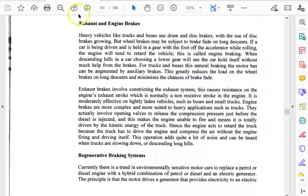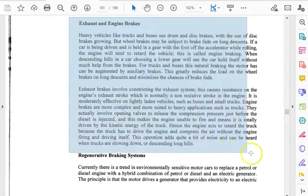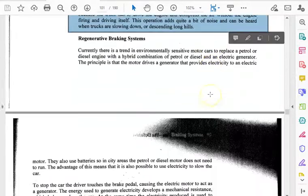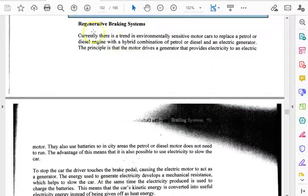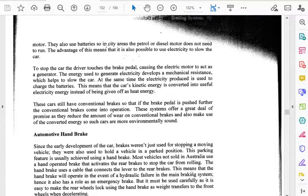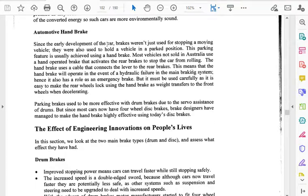We talked about exhaust and engine brakes. So we talked about Jake brakes, how big trucks use air brakes. We talked about how hybrids and electric vehicles use regenerative braking, which means that instead of turning the kinetic energy into heat, they turn that kinetic energy into an electrical generator, and they store that energy in a battery, which is energy for free, because otherwise it would just go to heat, and heat's no good for anything. We're not using that heat. Okay, it's also important that we have a hand brake.